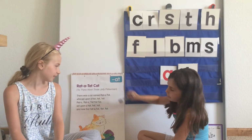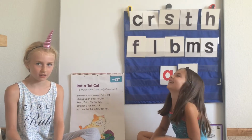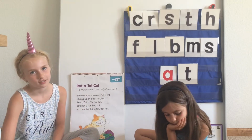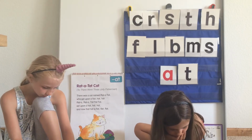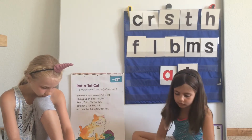All you need today for your supplies is to get your mouth ready to read with us and sing. Yes, sing. Then, if you see those letters there on the pocket chart, you could certainly get those letters ready to go, and you can make words with us. At the end, Andrina, we're going to be writing a little sentence with one of the at words. Okay?